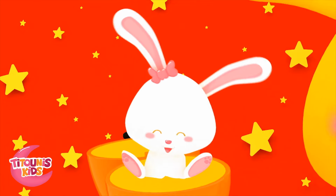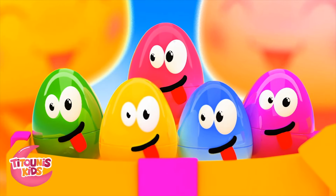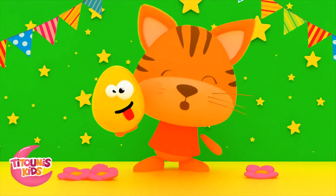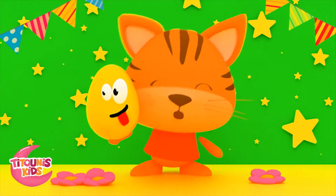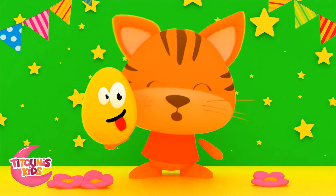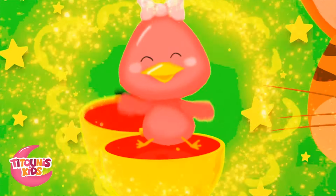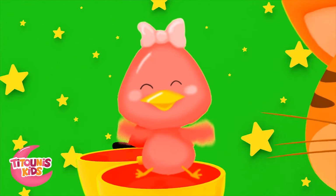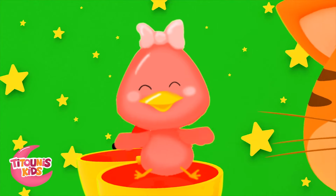Let's open another one! The yellow egg! Mech, mech, mech, what's hiding in the egg? 1, 2, 3! A little bird! How cool!